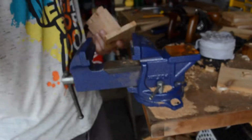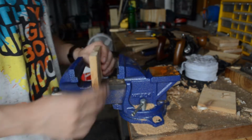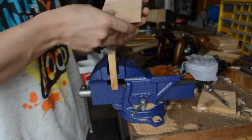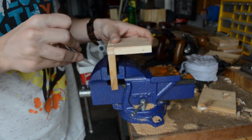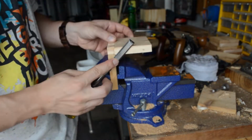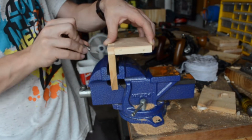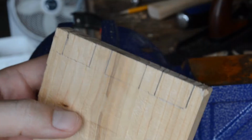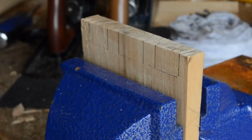That's my TED Talk. Now I'm gonna be working on the second piece, the receiving end. They'll mate together, and I'm using the actual tail board as the reference for marking up the pins. I'm just using an X-Acto knife. It's not ideal for me. It's a really thin knife. It can kind of wobble a lot.